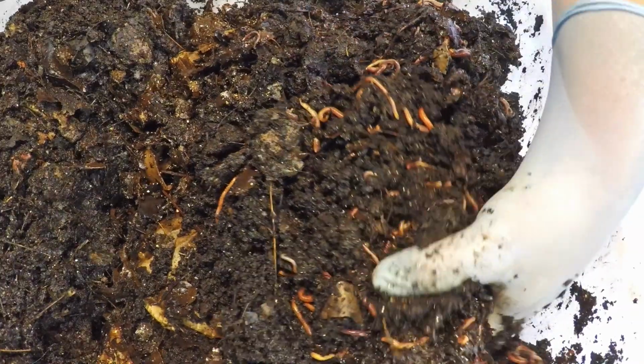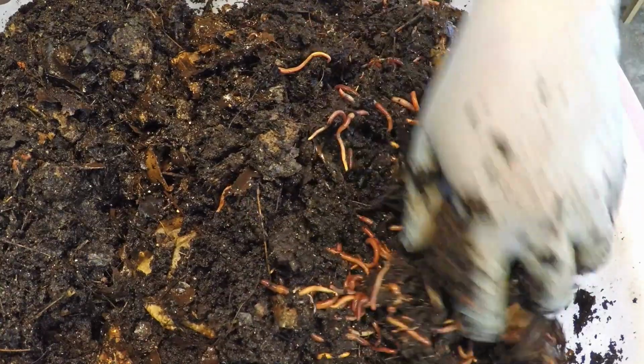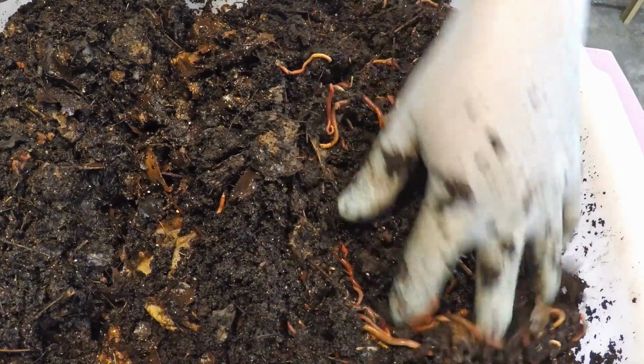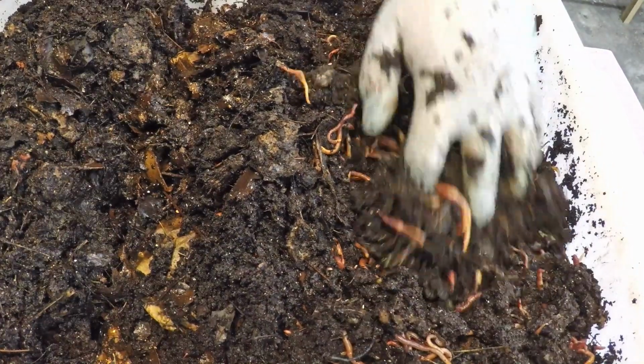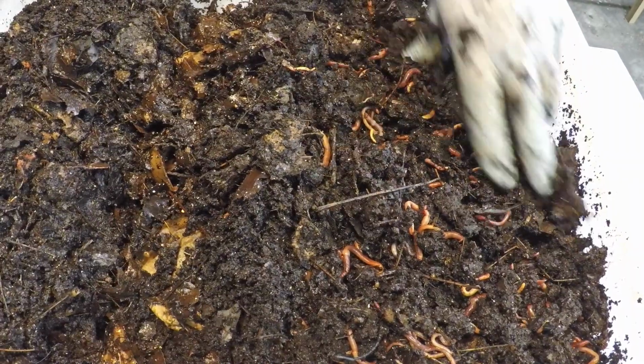And I think the most important thing is just getting it up off the bottom of the bin so it's not laying up against the plastic. I think just by having it suspended out within the material, it will enable the worms to approach it from all angles.